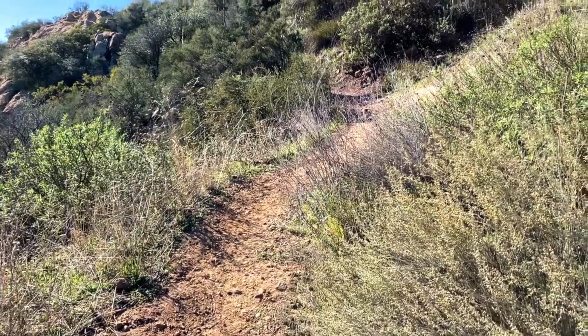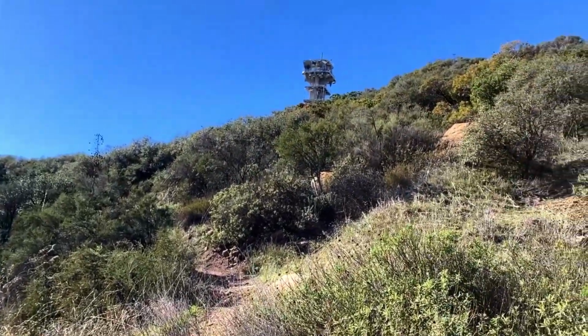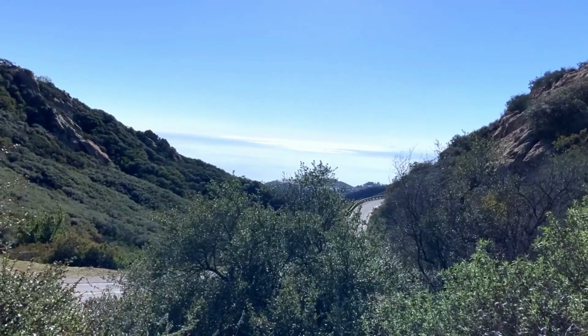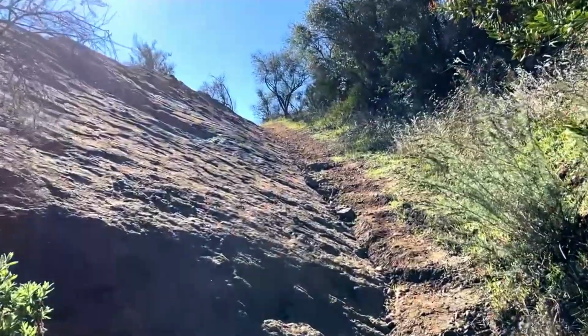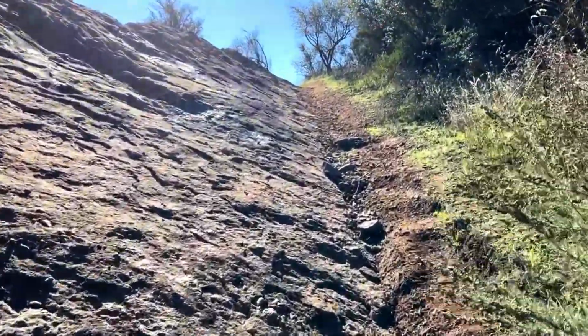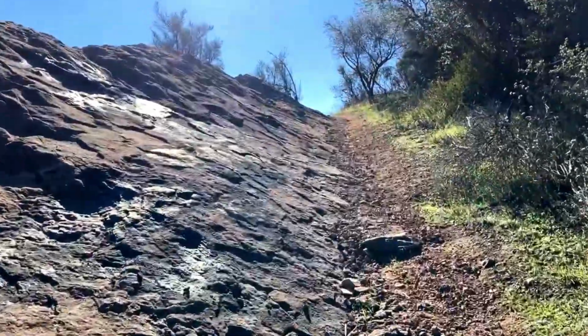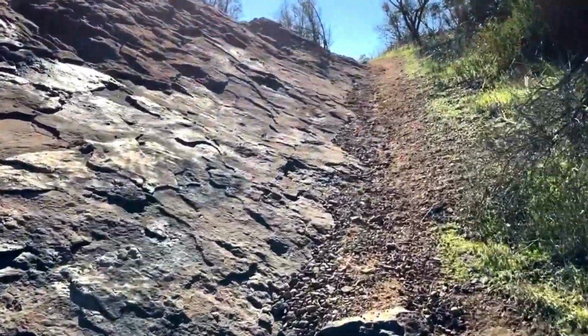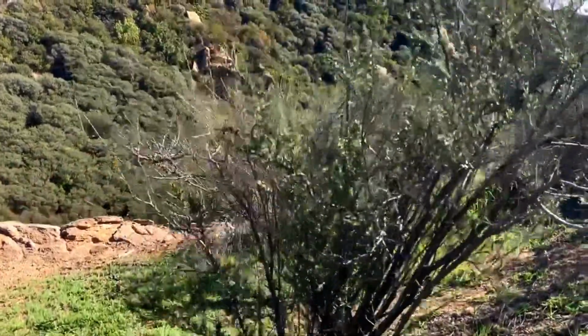And then the trail skirts under a large radio tower on the ridge above. Finally, we get to see some ocean views. Looks a bit cloudy down there, but you can see hints of Catalina Island in the distance. These next several miles on the trail are all about the trail's interaction with the large conglomerate sandstone rocks that are featured in the Santa Monica Mountains.